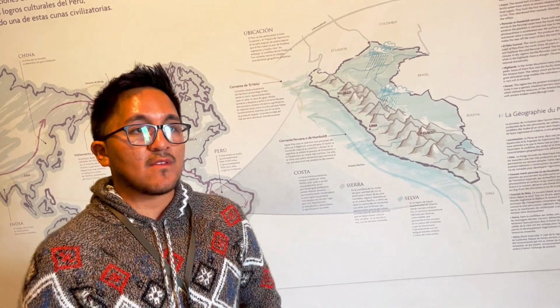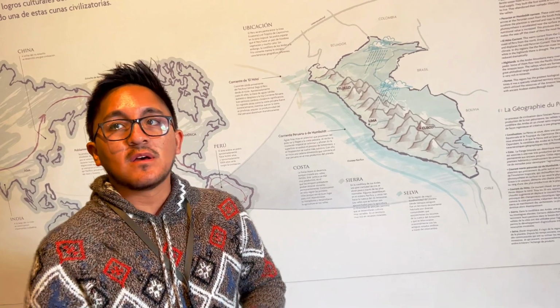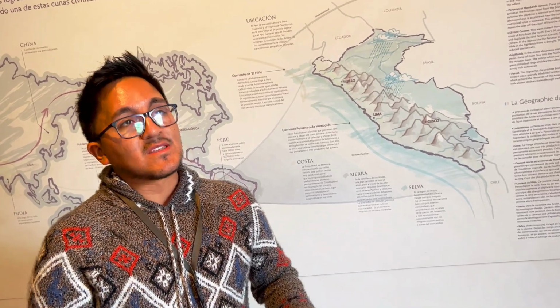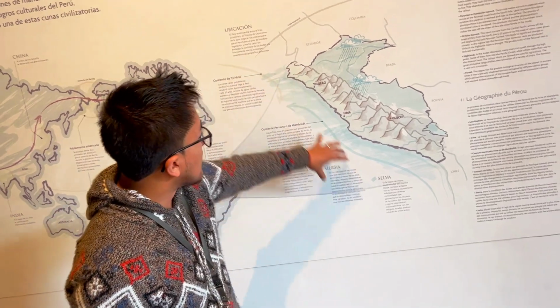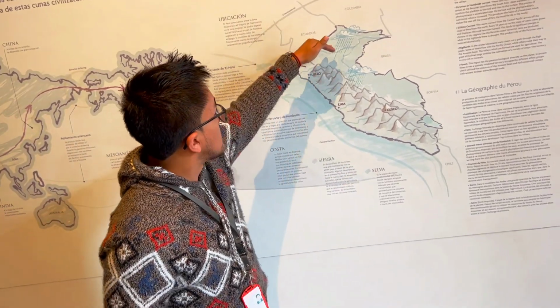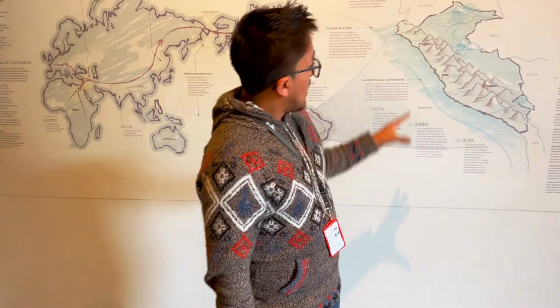Why didn't they go to the Amazon? It's very hard to get in. We have forests, we have the Amazon River. So when the Spaniards arrived, they didn't get into the Amazon because it was very hard. They came to the Pacific. Yeah, the Pacific is here. Because we have the Amazon River, I think it's the biggest river in the world. Yeah, the longest one.